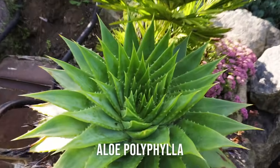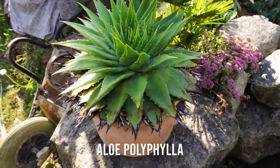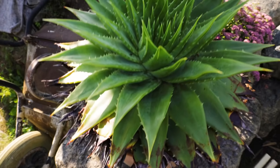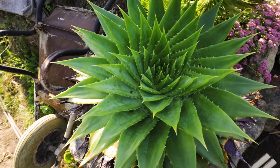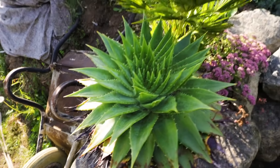Here is an Aloe polyphylla. I grew that myself from seed, just living there at the minute, loving life. It took a bit of winter damage this year, but it's grown back really well. And all I did for that one this winter is simply put it under a table, under a glass table in the garden, and it's done all right.